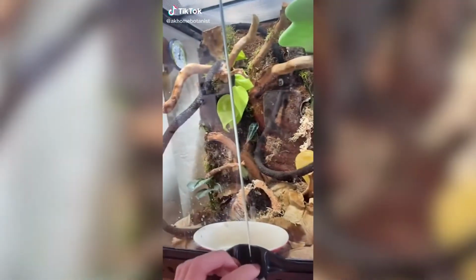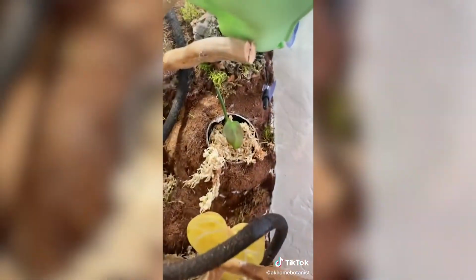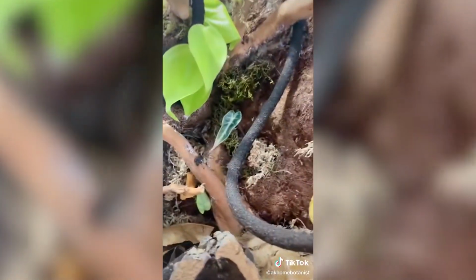Okay, so newest update. It's looking okay. This one's dying very rapidly. This one's doing okay. Probably need to water it. This one's doing okay too. This one's slowly browning, so I think I'm able to kind of save it.